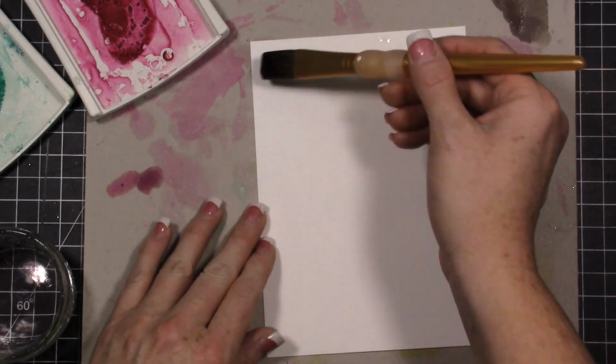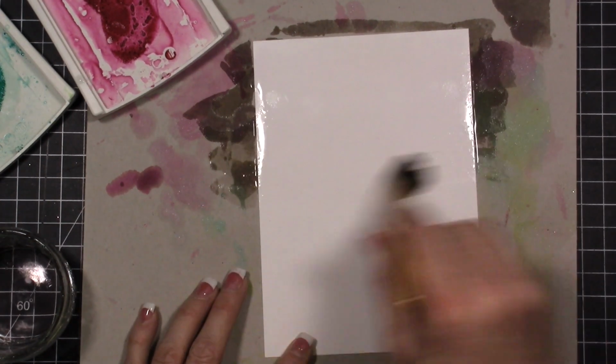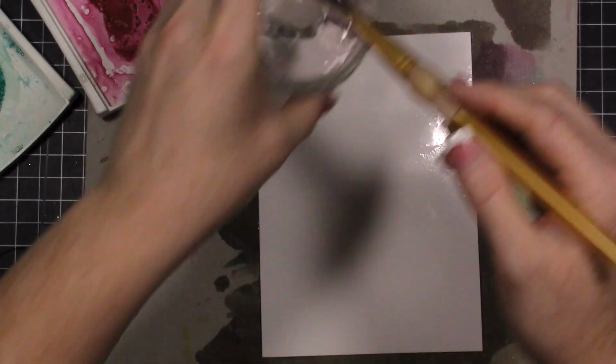So I'm just gonna take clear water and I'm gonna soak this whole paper. I'm gonna get a lot of water. It's super important for you guys to get a lot of water on this paper. That's what's gonna move the color around.